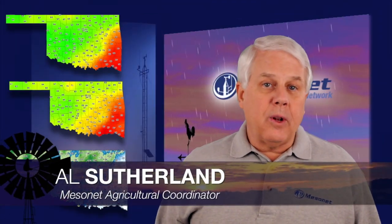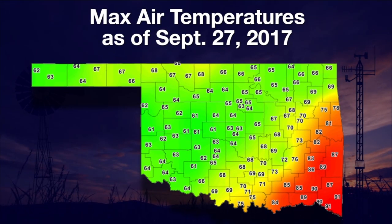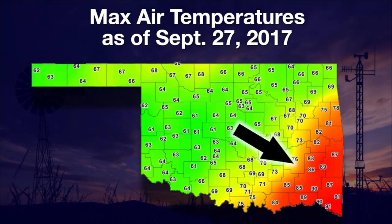Rain and cooler temperatures were the weather story in Oklahoma this week, at least for most of Oklahoma. Wednesday gave us a view of how unfair Oklahoma weather can be. Wednesday afternoon, the highs for most of the state were in the mid-60s, all that green. Down in the southeast, in the red areas, Wednesday afternoon highs range from 80 to 90 degrees.